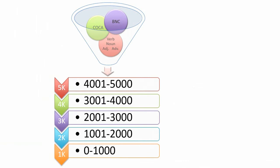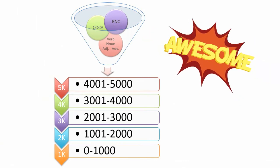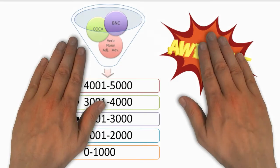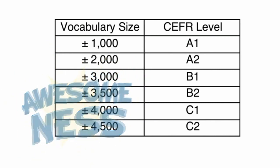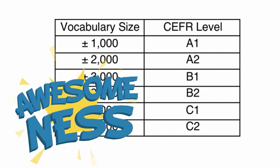Item difficulty is determined by corpus-based word frequency bands for the 5,000 most frequently occurring words in American and British English, based on the COCA and the BNC. Once an examinee's vocabulary level is determined, then that level can be mapped to approximate CEFR levels, or the levels of your institution.